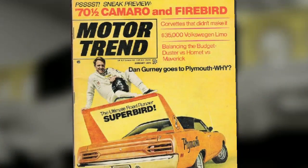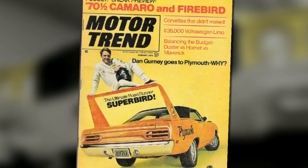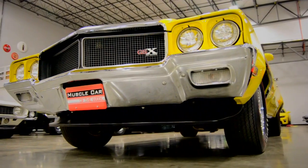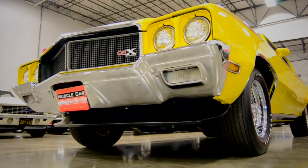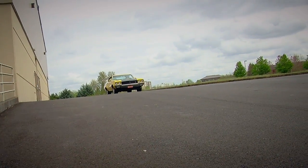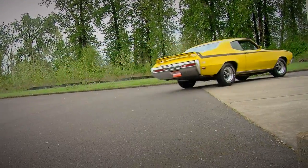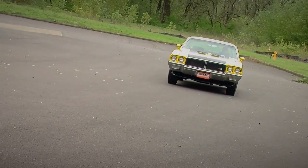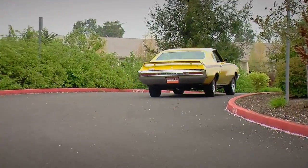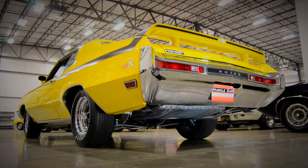In the number 5 slot, the authors at Motor Trend magazine caused some serious controversy with an Apollo White 1970 Buick GSX 455 Stage 1 car. They clicked off a 13.38 at 105 mile an hour quarter-mile time from the big Buick. And what was controversial about that is they said that was the fastest car they tested in 1970. So of all the muscle cars Motor Trend tested in 1970, HEMICUDAs, CHEVELLEs, any of the Pontiacs, they say the Buick was the fastest one.